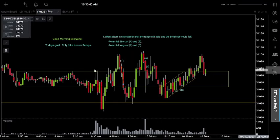So those three touches right there solidified that the zone was going to hold up throughout the rest of the session until it broke. So with that knowledge going forward, I was like, okay, if I see a zone, I know how to trade it. You either short it from the top or you go long from the bottom. So those are the scenarios that I started looking for, which led me ultimately to trade one.